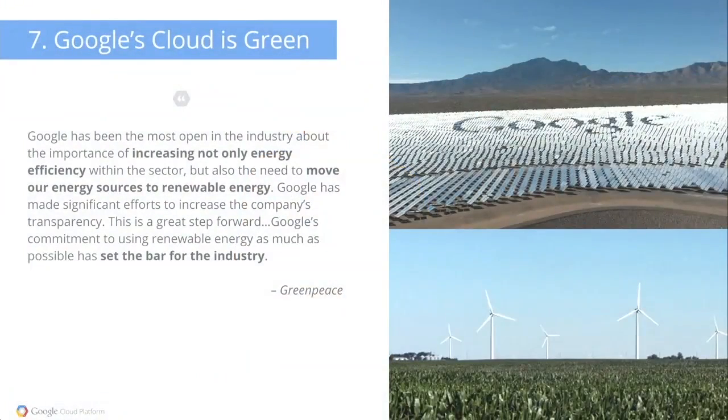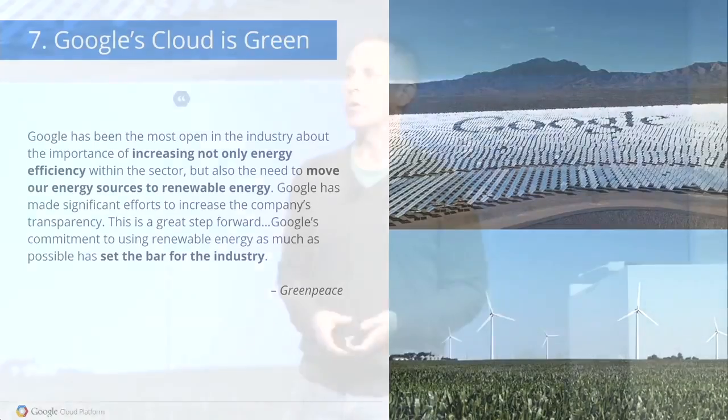Let's go to number 7. Google's cloud is green. So this might matter to you because you're green too, and you'd like to have a cloud provider that thinks about these things. Nothing else, so you don't have to worry about making your data center green. Let Google worry about these things. Let Google worry about being very efficient and finding green sources of energy.